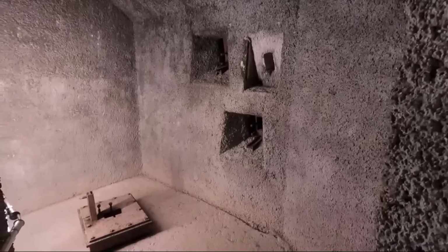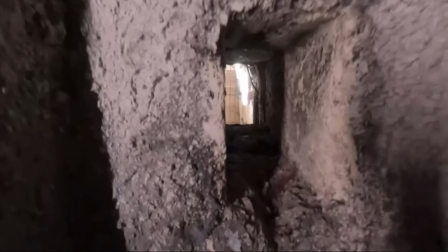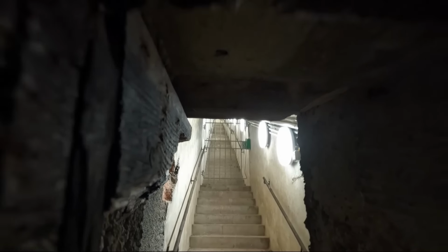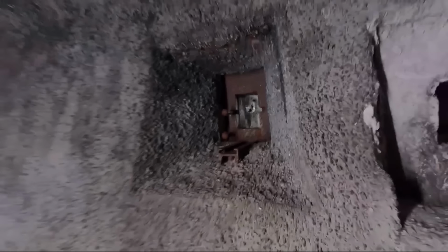Oh shit. So we're inside one of the machine gun mounds here. Well, the machine gun, yeah. So you can see that. Wow. This is where it would have been mounted. And then obviously, you know, looking up the stairs. And there she goes, up the stairs, which is where we're going to have a look at now.